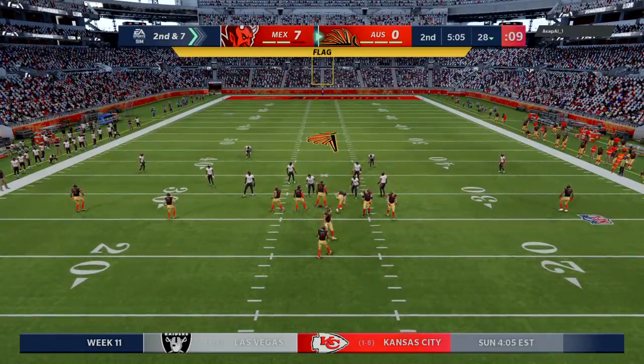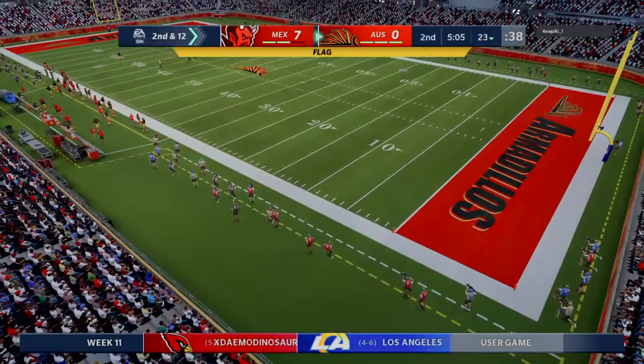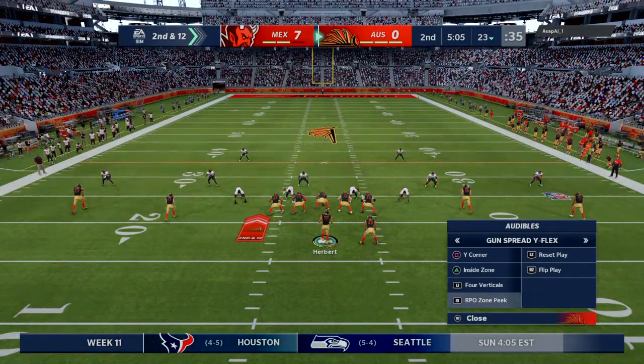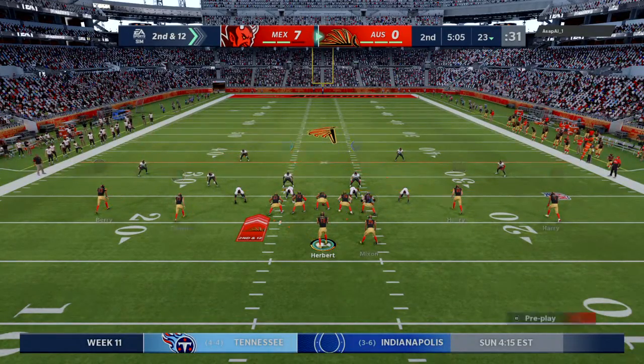And now whistles here and a flag down. Looked like someone got going a little early. And that'll be accepted, of course, and that moves them back 5. And that false start penalty certainly not helping their cause here. 2nd down and long.